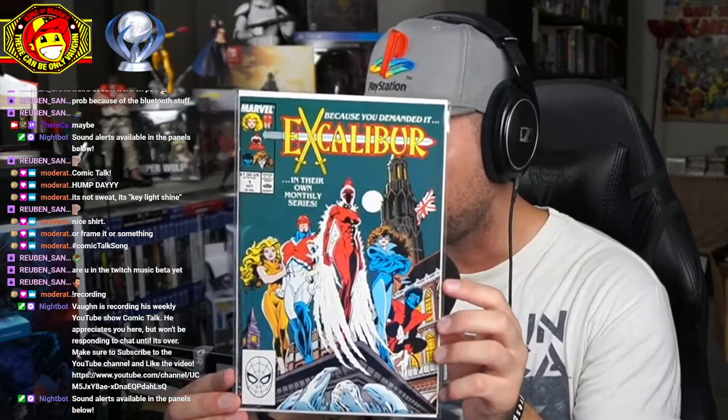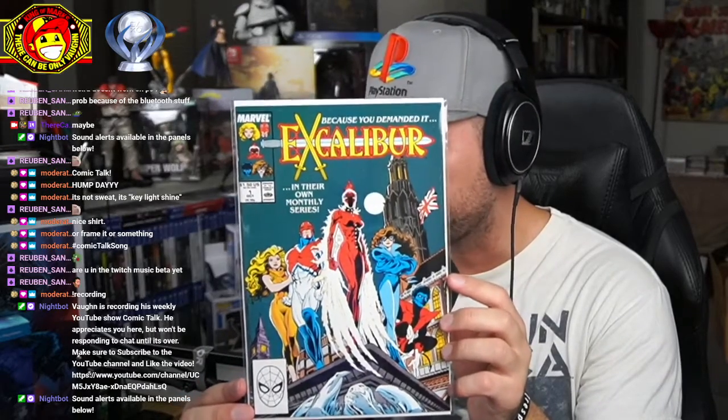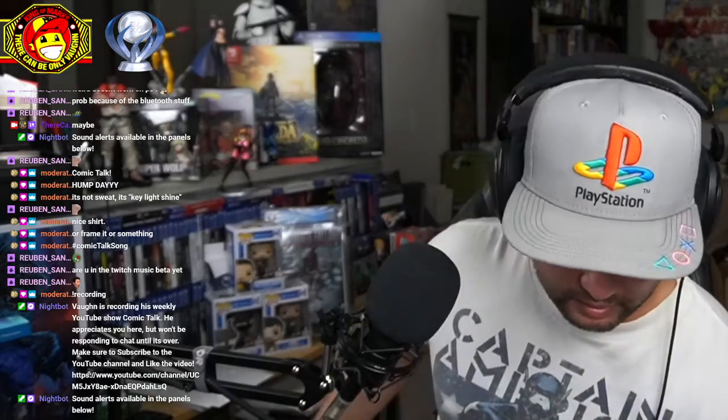Excalibur issue number 1 from 1988. Of course, the Excalibur book right now is going, another ongoing for this team. Betsy Braddock, of course, as we all know, is Psylocke, no longer entrapped in the, I think she was in the Japanese warrior's body, so now she's back to being her British counterpart, which is what she always was, right? In case nobody knew that.